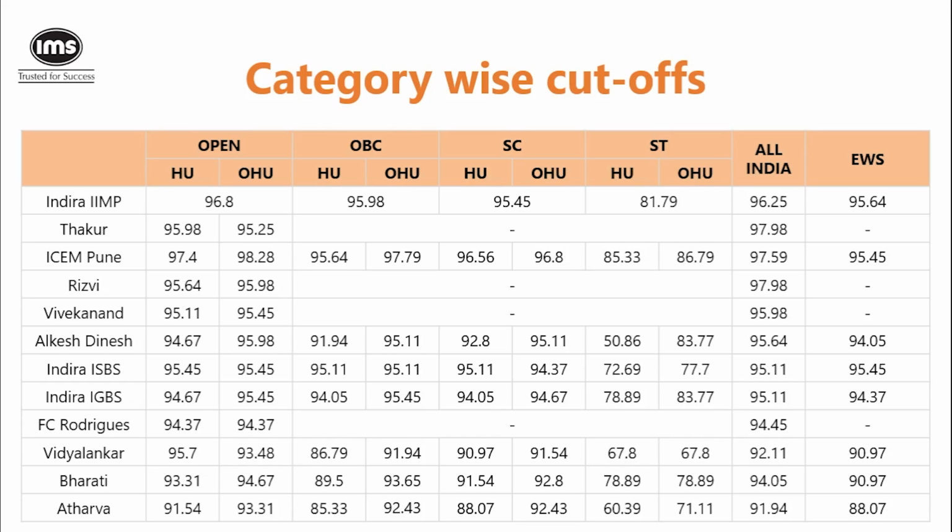So here are the category wise cutoffs for all these institutes. Whatever institutes we spoke about, all of them are here with the addition of Bharti and Atharva at the bottom. So you will see open, OBC, SC, ST, All India and EWS cutoffs. Please keep in mind that cutoffs keep changing from year to year. There are variations, so you will always see that the cutoffs fluctuate from year to year.